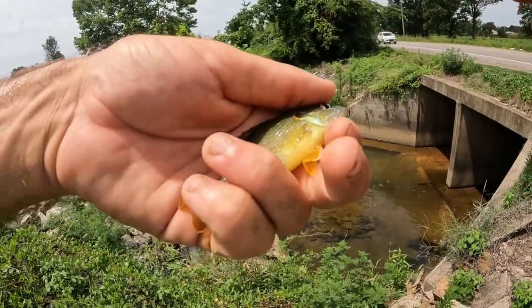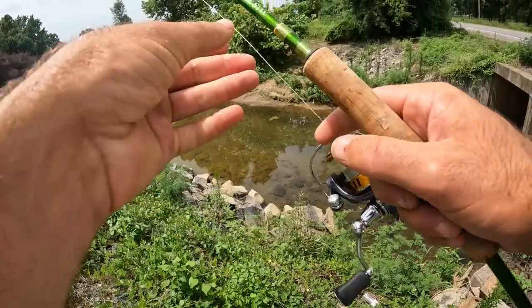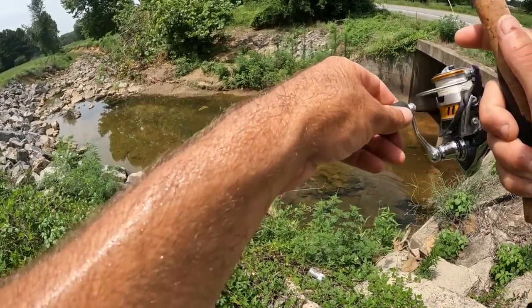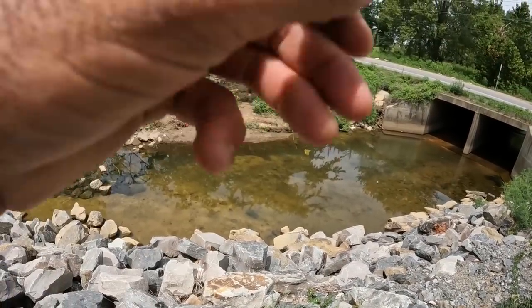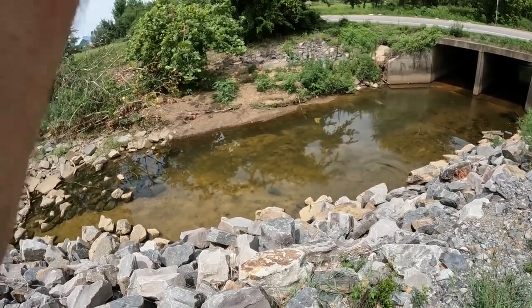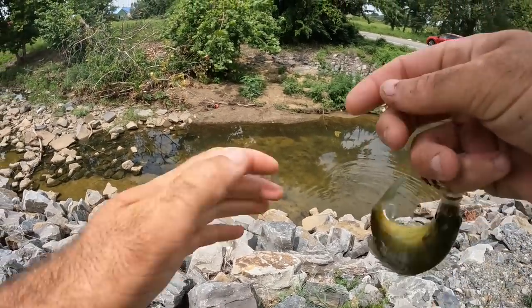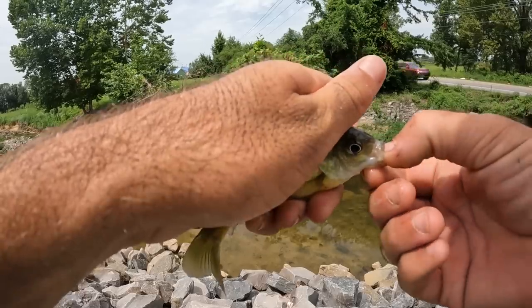There is a really nice fish down there and he keeps looking at my bait and just keeps missing it, or something will beat him to it. And I got my eyes on him though. He's right here. Oh, got him. That's a nice one. A bluegill, purebred. That's a decent little bluegill from up here.